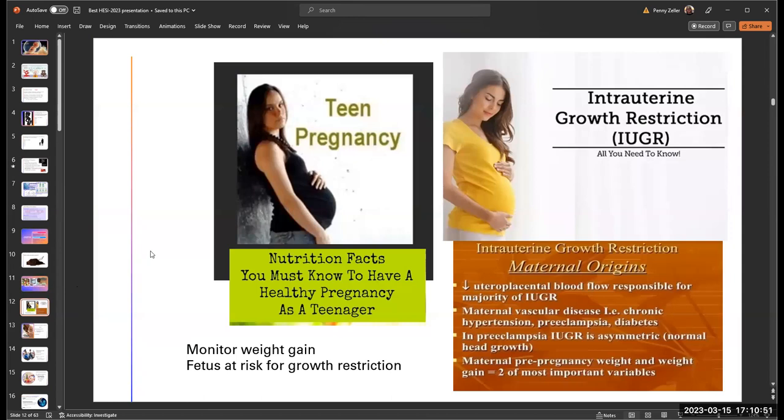So when a teen gets pregnant, it's high risk, okay? We're concerned about good nutrition and other high risk issues, weight gain, understanding, education. A lot of these teens will experience intrauterine growth restriction because the fetus is not getting what it needs. So we need to make sure we're monitoring her weight, reviewing with her what good nutrition is, prenatal vitamins, such as that.